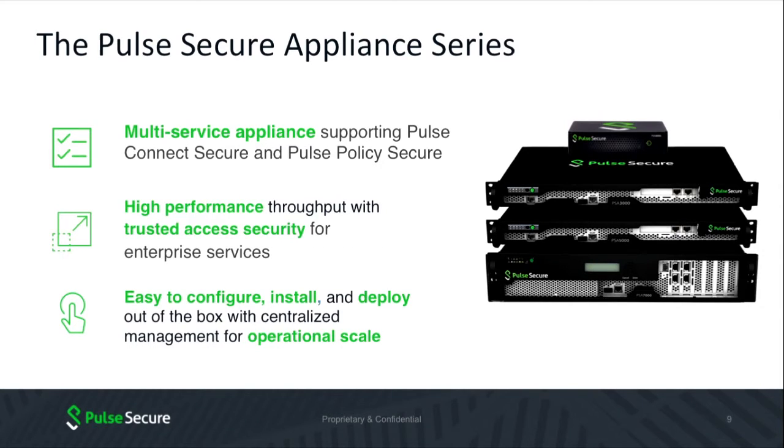This appliance will allow you to run either Pulse Connect Secure or Pulse Policy Secure on the same box. And as we know the demand for throughput and everything is increasing, we made sure to take all of that into consideration. So above and beyond all the security aspects that we designed into it, we wanted to make sure that this box was something that our customers can put in their rack, and it'll be there for a few years. We made sure that it's high performance, high scale, and offers all the performance requirements that our customers are asking for.